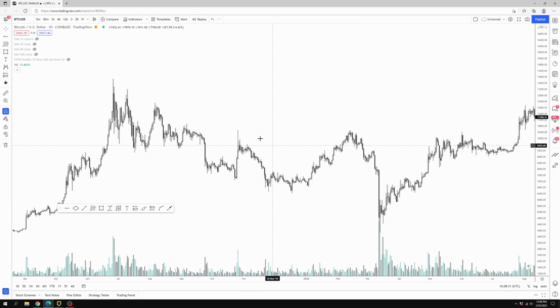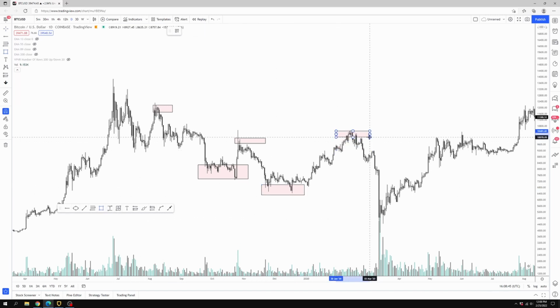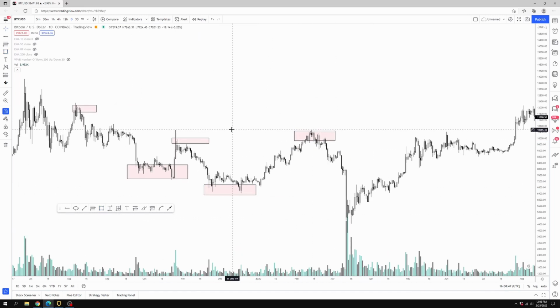This is 2019. This was again a bearish market trend. After it hit 14K, it moved and it hit lower highs and lower lows. So you can just denote all of these too. I remember actually thinking that maybe, just maybe, this was almost going to hit a higher high.